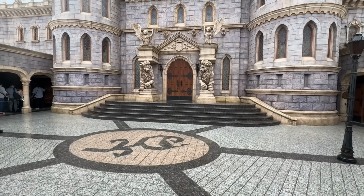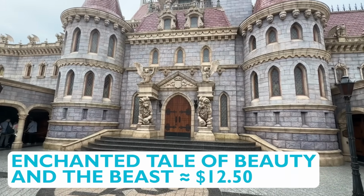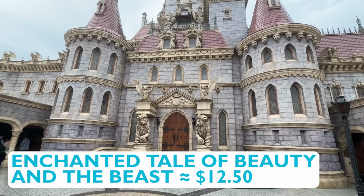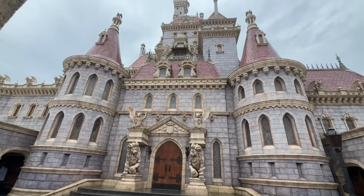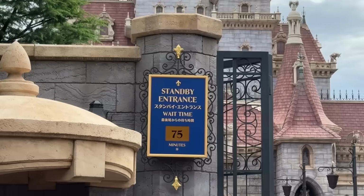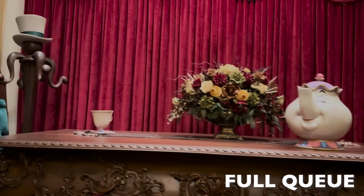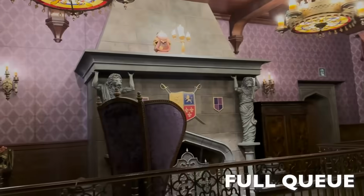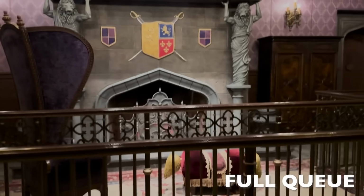This one is a paid Premier Access pass. The Premier Access was 2,000 yen each, which is roughly $12.50 American dollars the day that we're here, and I promise you very worth it because it always has a very lengthy queue, and you're gonna want to ride this attraction. It's unbelievable. If you do want to see the full queue, because I will say the priority access does cut off a little bit of it, highly recommend rope dropping this attraction as early as possible.